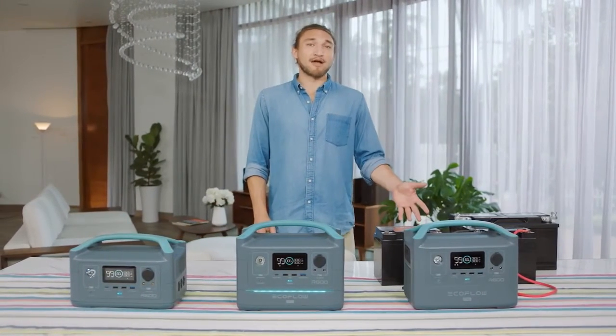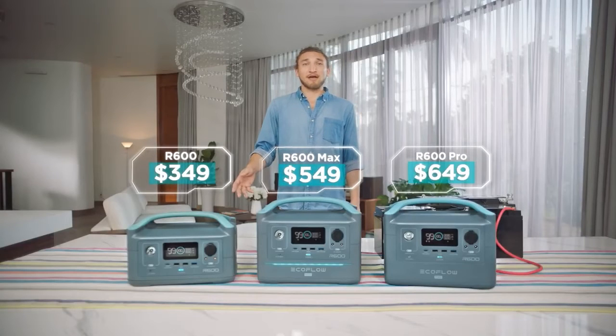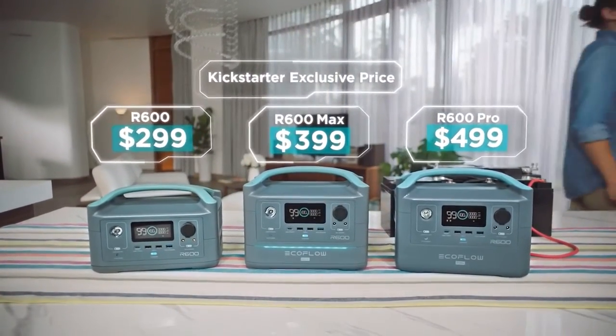With unlimited power expansion, ultra-fast recharge, and so much smart functionality, it's bound to break the bank, right? Not quite. R600 starts at just $299 because we believe in building a better world by bringing clean, untethered energy to everyone.